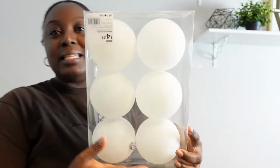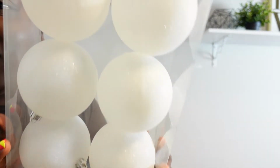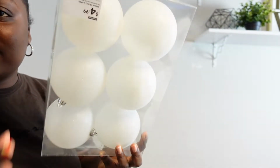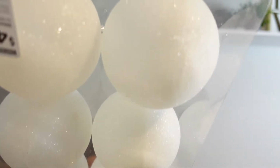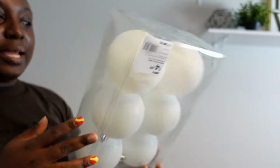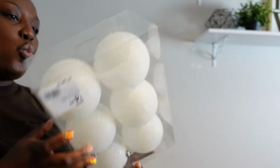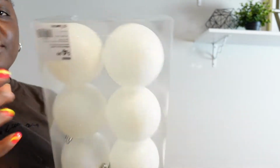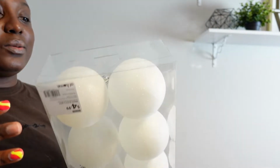Hopefully you guys can see the true beauty of these when I show it on camera, because I know the color is probably a little bit bright. There you go. So I got this pack of 6 shatterproof white with a little bit of silver. These were only $4.99, so I thought that was a good deal.